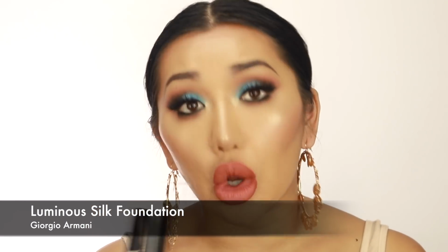This looks so amazing on anybody with nice skin already. I feel like this foundation does give you a little bit of coverage, but you have to really layer it up, so I find I have to use a lot of this product. But the one reason why I love this foundation is because of the undertone. This is in the shade 6, and it's literally a perfect greenish undertone.